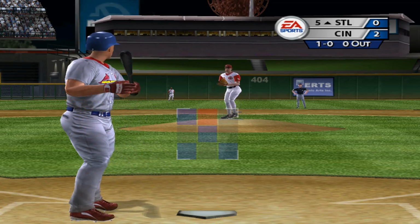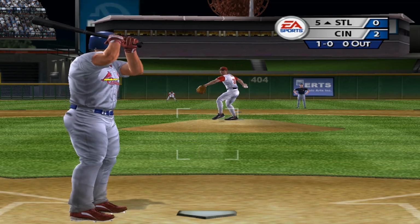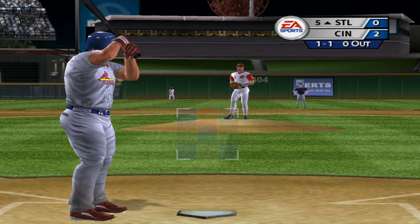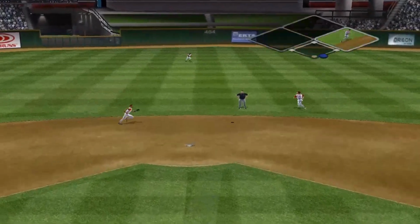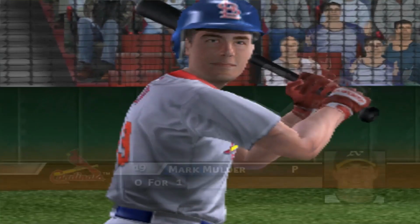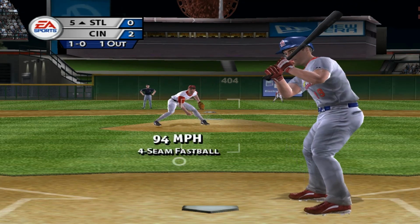Taken for a ball. Fastball for a strike. He hits it over towards second. And he makes the play. That was not an easy catch at all, big boy. Great defense. Mulder makes his way to the plate.